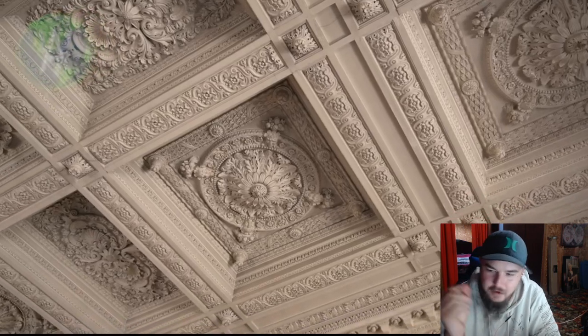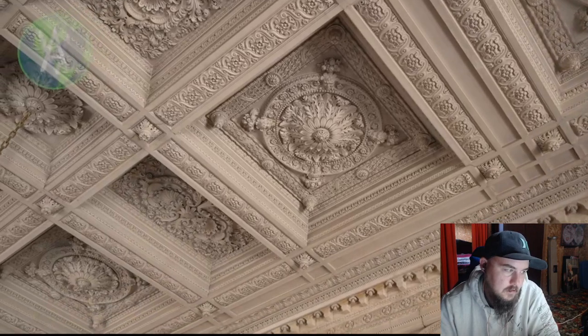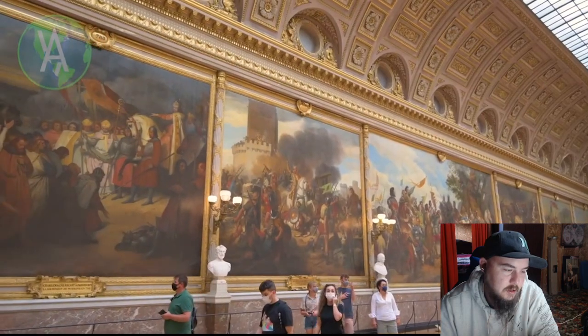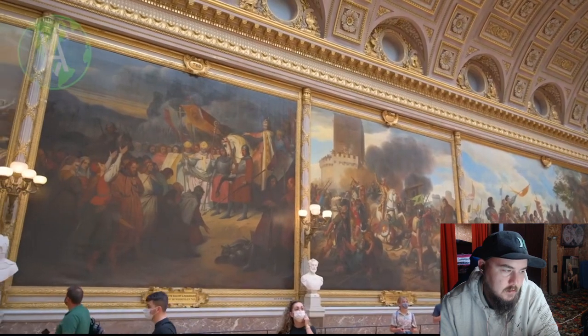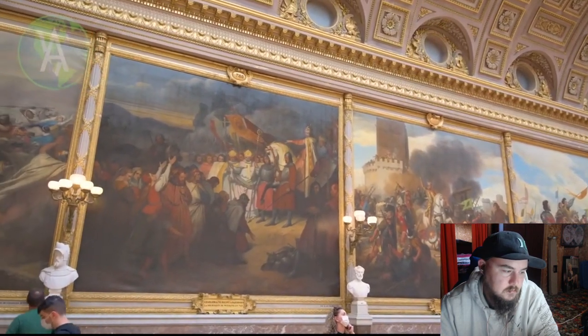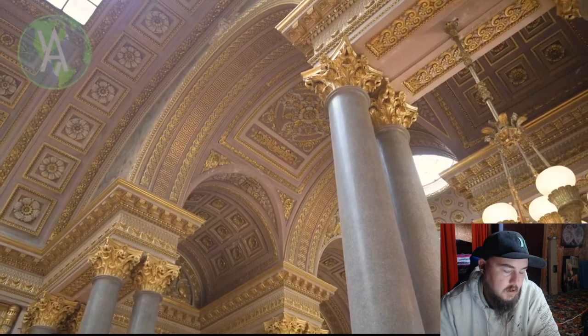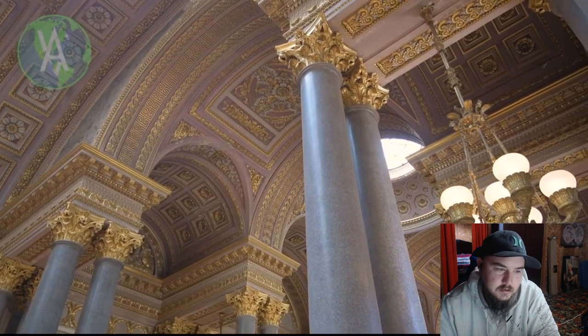Just carving that out would take so long. It'd probably take a day or two for each little panel there, and there's hundreds of panels per room. Oh, that's it. So they have a wall that's like the history of France. That's interesting.